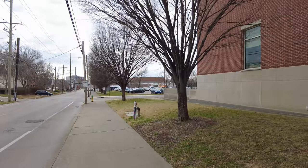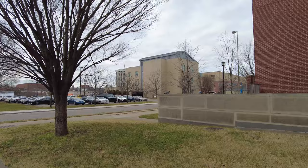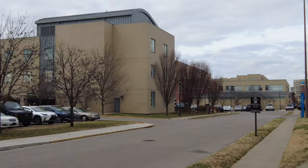All right, there it is right here. Very unassuming from the outside, very fancy on the inside. That little building right there is Wildcat Lodge. And that's where the basketball team lives. And then to the right of it, that's Memorial. They just walk right across the parking lot to their practice gym.